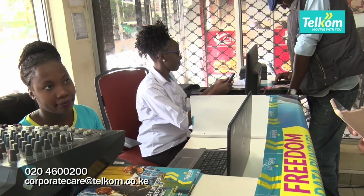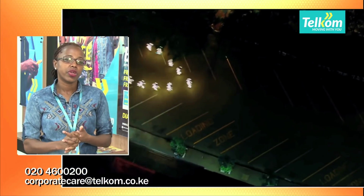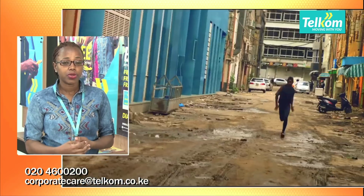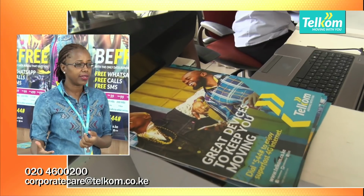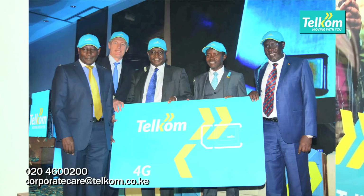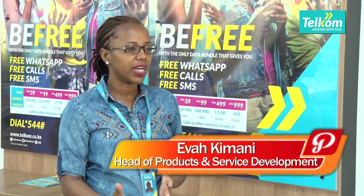If you look at our Telecom brand, we are largely focusing on the data customer, the youth customer, the customer who has a smartphone and is looking to get value for their money. And now we have a 4G network, and more so, they want to save on their communication needs. So if you want value, for instance, the people who are in campus, you are able to just buy a data bundle and achieve freedom on our network.